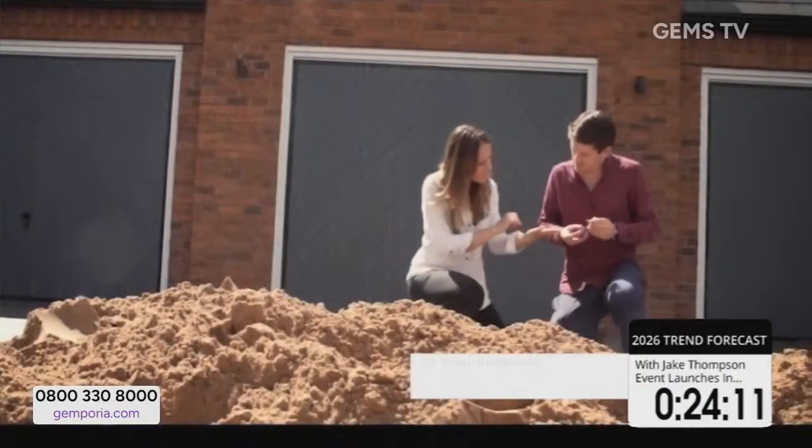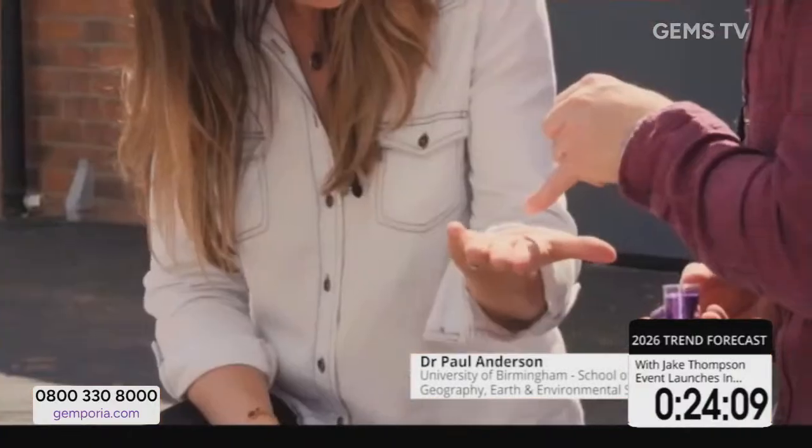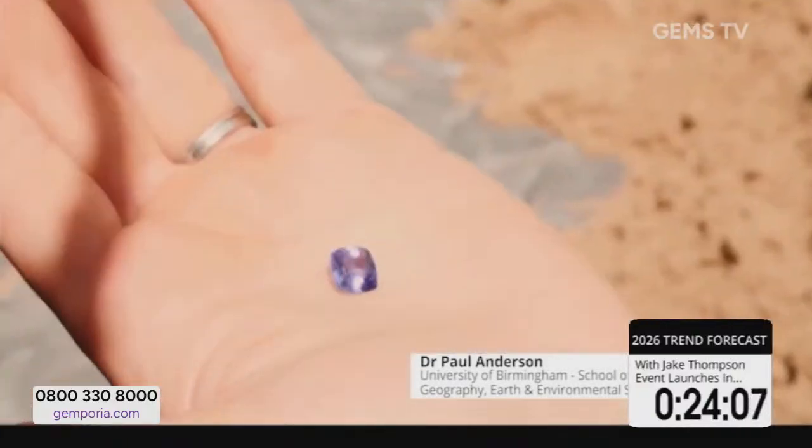So I've brought some tanzanite with me. Okay, so yeah, that nice piece of tanzanite we have there.